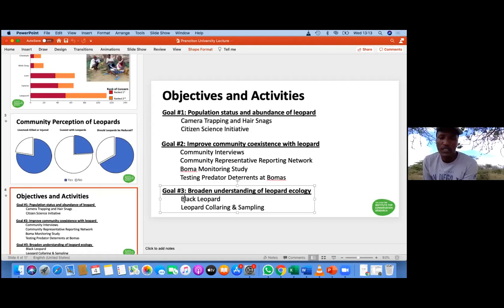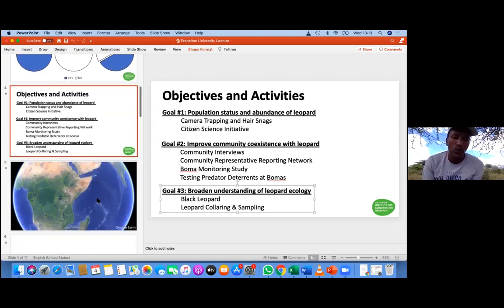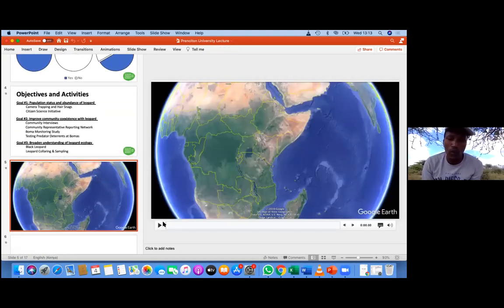We found that there is a black leopard, which is a unique thing that we found in these cameras. We have not yet done leopard coloring and sampling, so that is one thing that we are aiming to do in the future. This is where we are doing the research for this work.